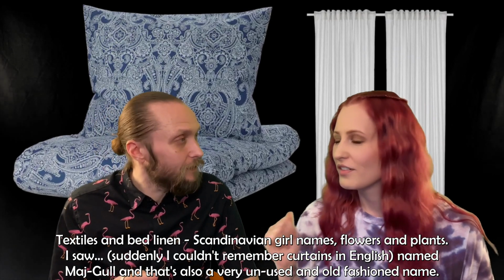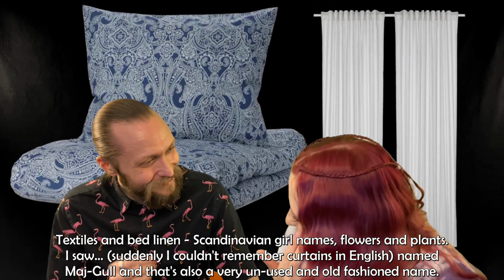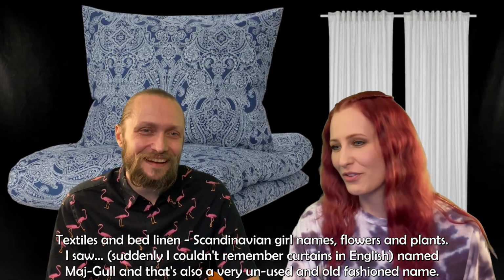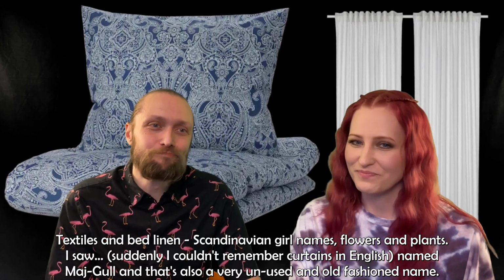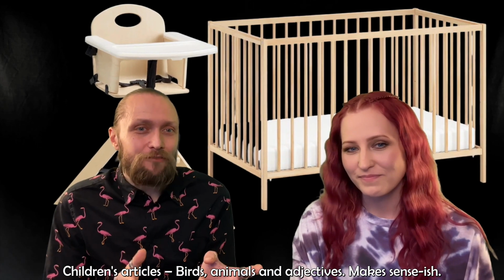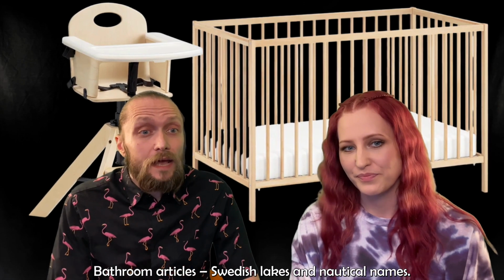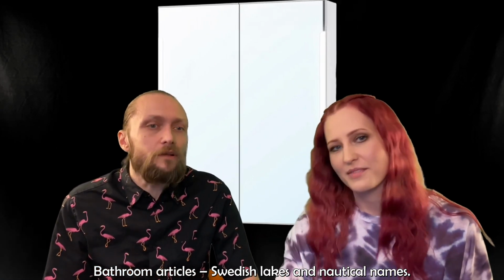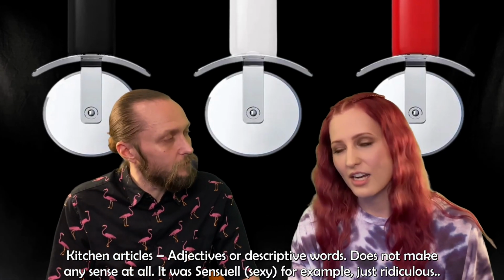I saw... what? Vad heter gardinen? Curtains. I saw curtains named Majgull. Majgull, and that's also a very, very old-fashioned Swedish name. And children's articles are named after birds and animals and adjectives, too. Makes sense. And bathroom articles are Swedish lakes and nautical names. Makes sense. And kitchen articles are adjectives or descriptive words. Does not make any sense.